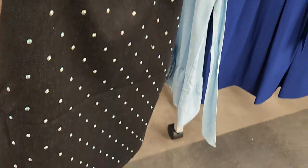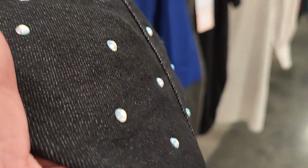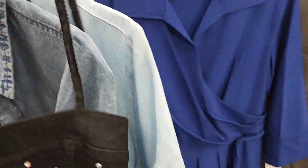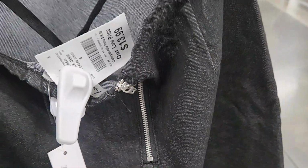Okay, so now look at this black denim dress. If you look at the little rhinestones, they almost look iridescent. Very pretty. It does come with little black adjustable spaghetti straps. And I'm going to pull it out so that you can see the back. It's an open back, and here you see the skirt part of it. And this one was going for $13.99.